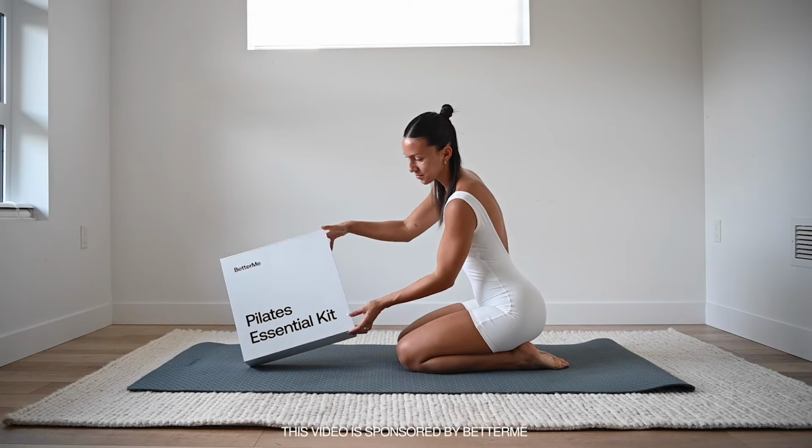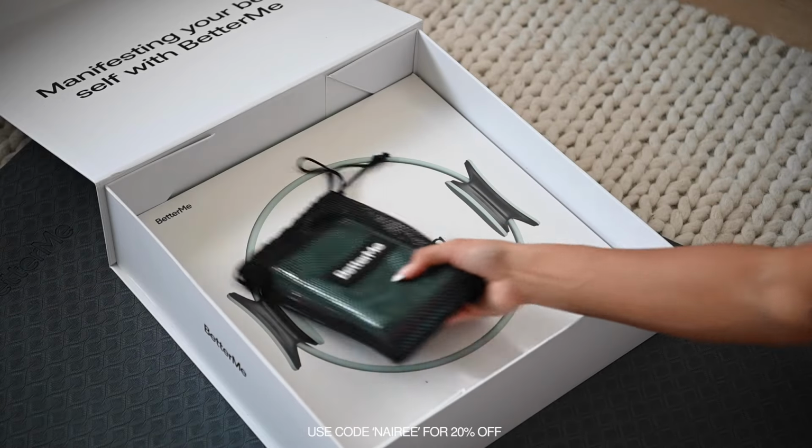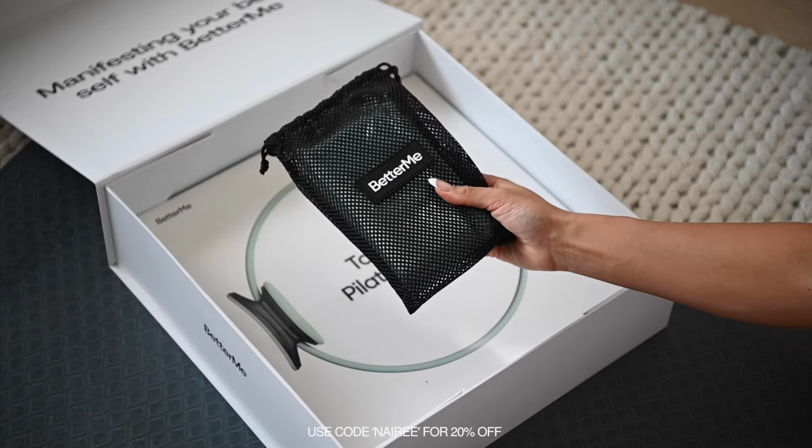This morning in particular, I was pretty sore from a leg workout the day before, and because of that, I was craving slower and more intentional movement like that in Pilates practice. Thanks to the BetterMe kit and app, I was able to do a class from the comfort of my own home.